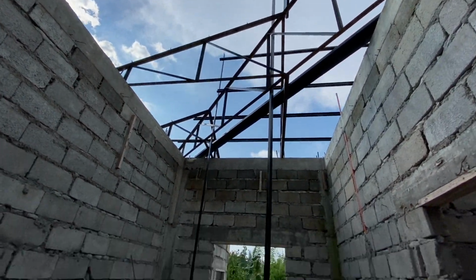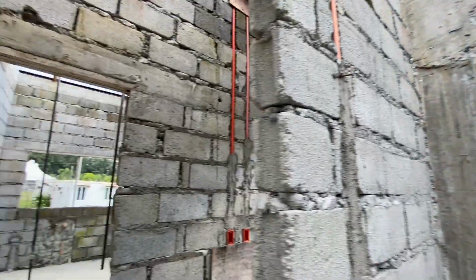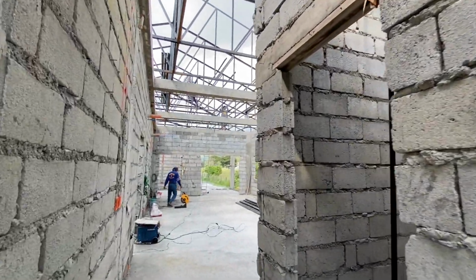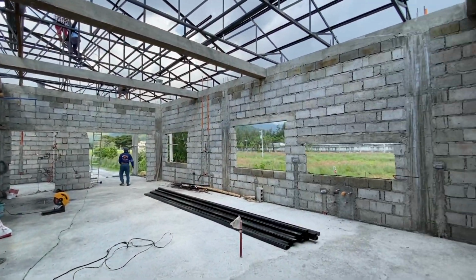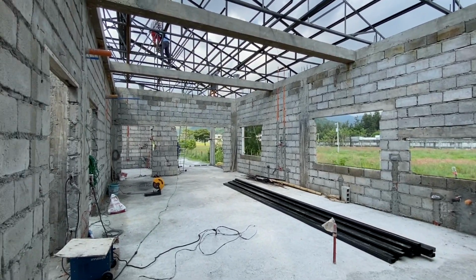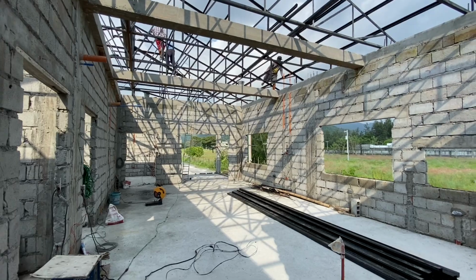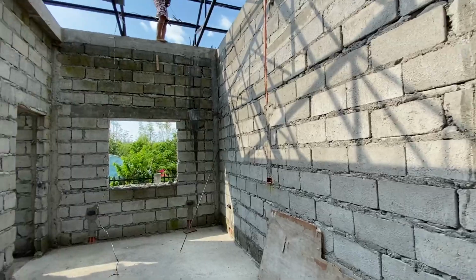So the roof is four-sided. You can see just how high those walls are. It's going to be really lovely inside having those high ceilings. Wow, you get a really good feel of that space now. It's going to be a really, really nice space, just so big and open. Quite lovely.